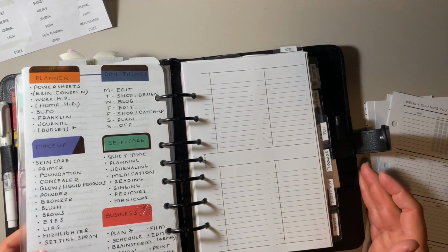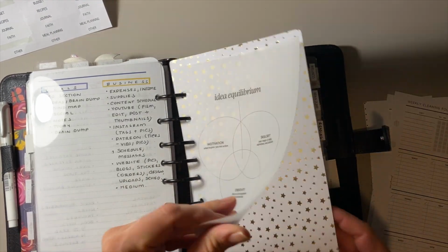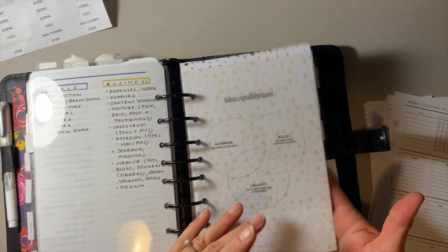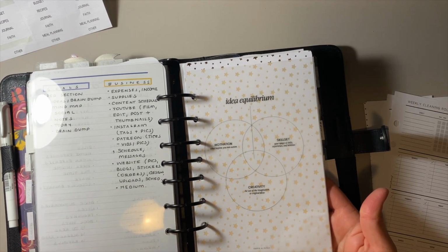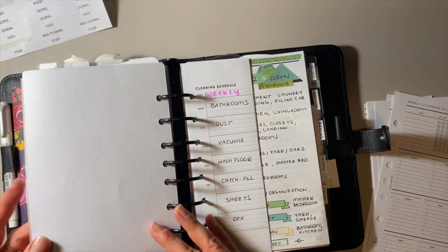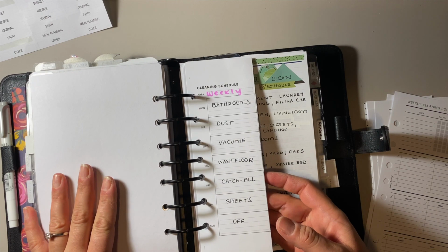Okay, so now the next one is the weekly cleaning routine. So I'll flip to cleaning. I'll probably end up switching out some of these dashboards too. I just wanted a change. I do have some dashboards from Cloth and Paper that are in my storage binder, so I might go back to them. I like to change it up. But this is what I decided to do.